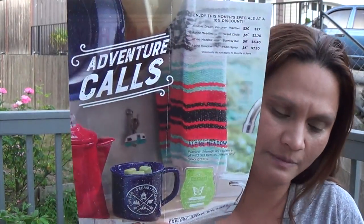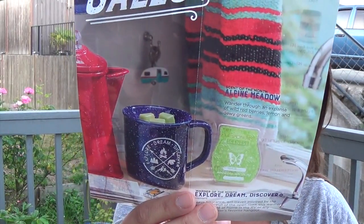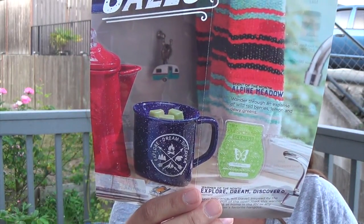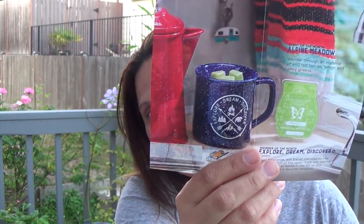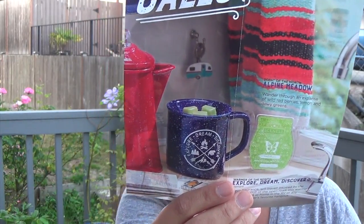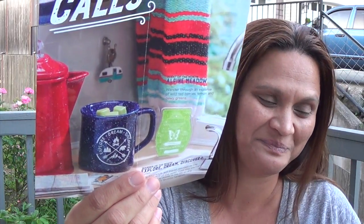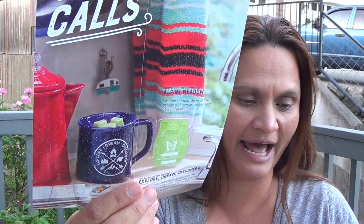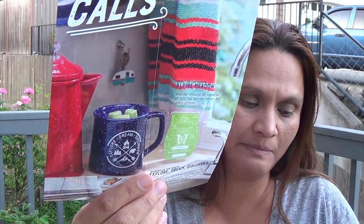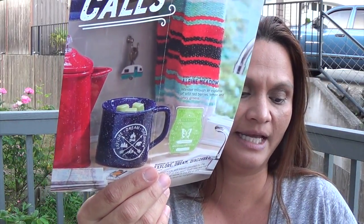So while you guys are looking at the brochure, let me read what it says. The warmer of the month is called Explore, Dream, and Discover. It's an element warmer, and it's hand painted. It will be available for $27 throughout the month of August for 10% off. After the month of August, it will be $30. It will also have the scent of the month, which is Alpine Meadow. Scentsy describes Alpine Meadow as: wander through an expanse of wild red berries, lemon, and dewy greens.